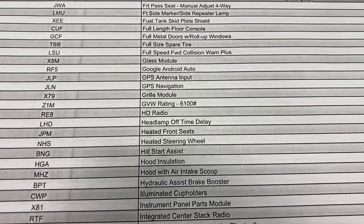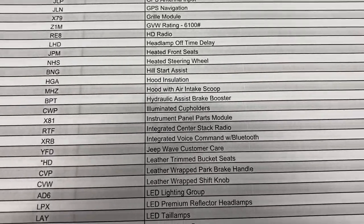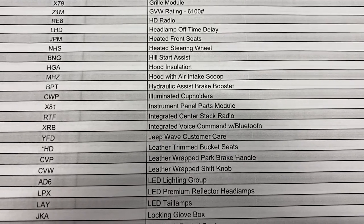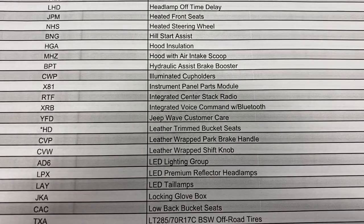All these options looking pretty standard. It comes with heated seats, heated steering wheel, hood insulation. There you'll see the hood with air intake scoop, illuminated cup holders, which I believe I have on mine. I honestly can't remember. I don't look at the cup holders too often.